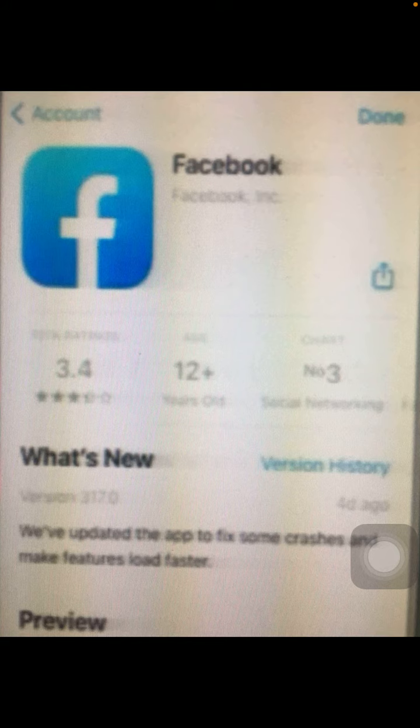The first thing that we have to do is locate the Facebook app icon, then tap and long press the Facebook app until we get the cancel download option. When we get the cancel download option, we have to tap on cancel download to finish this process.